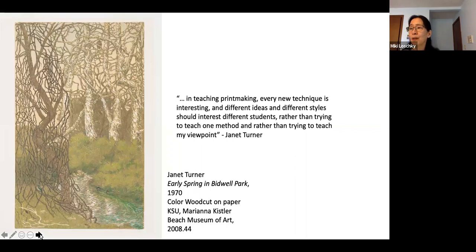As we take this one last look at Turner's Early Spring in Bidwell Park, I encourage you to observe her use of color and form and think about what changes a wintry landscape into that of spring. Color, form, or both? Also, besides through the eyes of an artist, do you see this rural landscape or nature portrayed from a biologist's point of view?